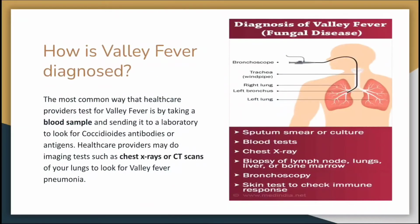Diagnosis of valley fever is a combination of signs and symptoms, as well as blood tests and sometimes a sputum culture. Biopsy can be used, but that is more of an invasive way of diagnosing valley fever. Signs and symptoms of valley fever are like many other illnesses, but some are specific to valley fever, such as uncontrolled crying and joint pain.